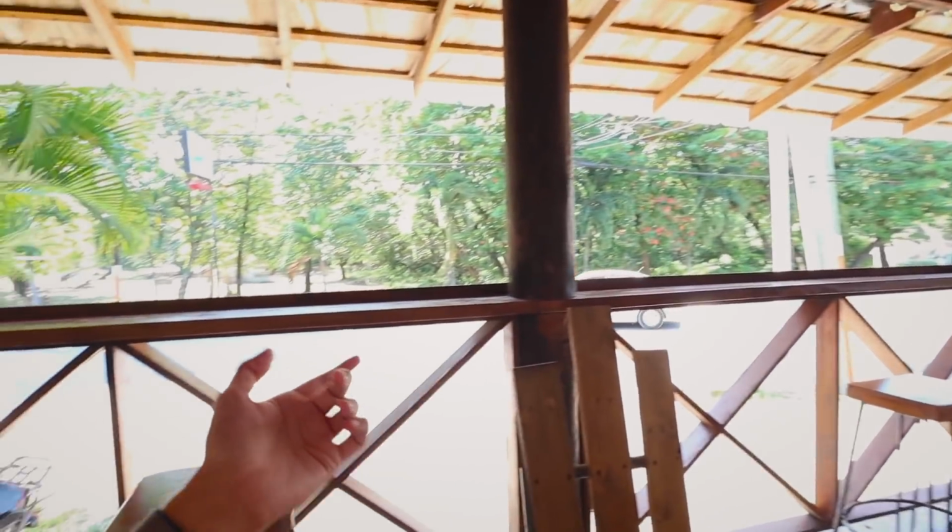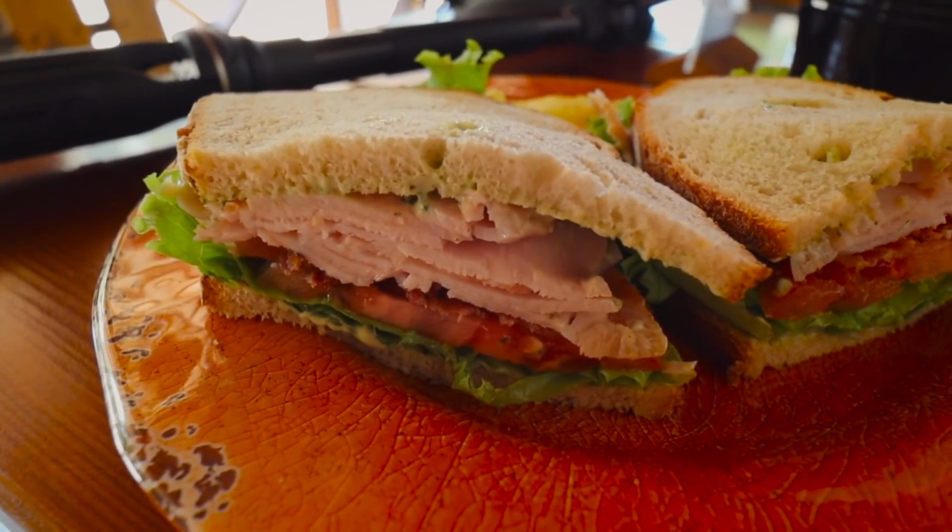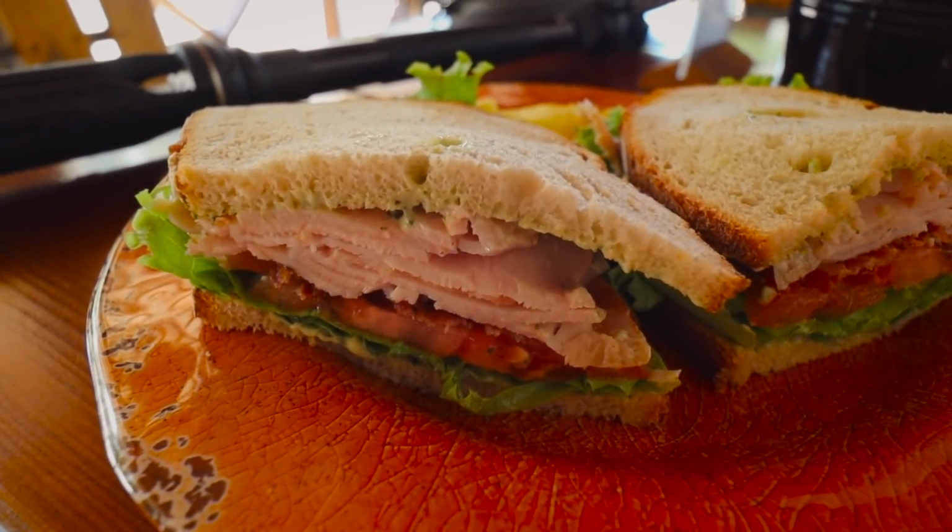And I'll show you guys, you can see the traffic out there happening, so that's why it's a little bit loud. So check out this bad boy. I got something called a Turkey Mountain BLT. It's basically a take on a traditional BLT. On this guy we have some smoked turkey, tomato, lettuce, there's some bacon, and there's a pesto-y kind of mayo that I'm very excited to eat.